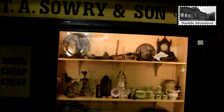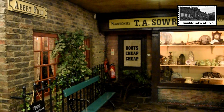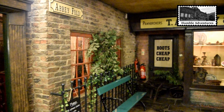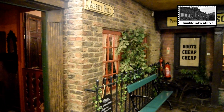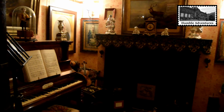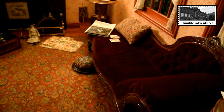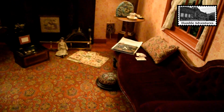The pawnbrokers is the place you'd expect to purchase anything else you wanted. That is, if the pawnbroker himself didn't keep all the best things. In the pawnbroker's house you can see quite a unique collection of belongings in a lavish, albeit mismatched, living space. Notice the increased space here over the cottage we visited a few moments ago.